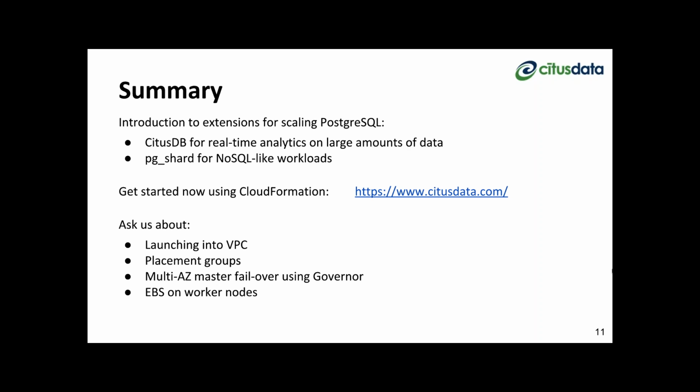Now, CloudFormation has some limitations where it's not so easy to do optional features. So we actually have some more CloudFormation templates that we haven't published, and if people ask us about it, we can share them. Like if you want to launch CitusDB in a VPC, or use placement groups. We also have one that does automatic failover of the master node and puts replicas of the master node in different AZs, so you have better availability. Or if you want to use Elastic Block Store on the worker nodes, we know it doesn't perform as well, but then you might want to make backups, or maybe you want a terabyte of storage. So we have templates for that. If you need those, just ask us about them.